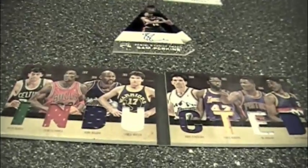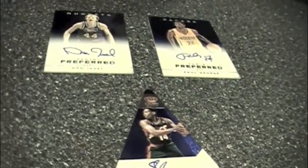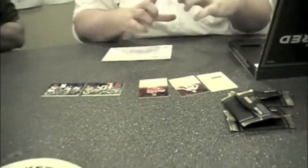Probably an average box on my side. You know, Dan Issel, he's out there for signatures, but that's a solid sig. I wish we would have gotten a silhouette, though, to show. I mean, I know we've seen previews of them on both our website and Panini's website, but I'm curious what one looks like in hand.